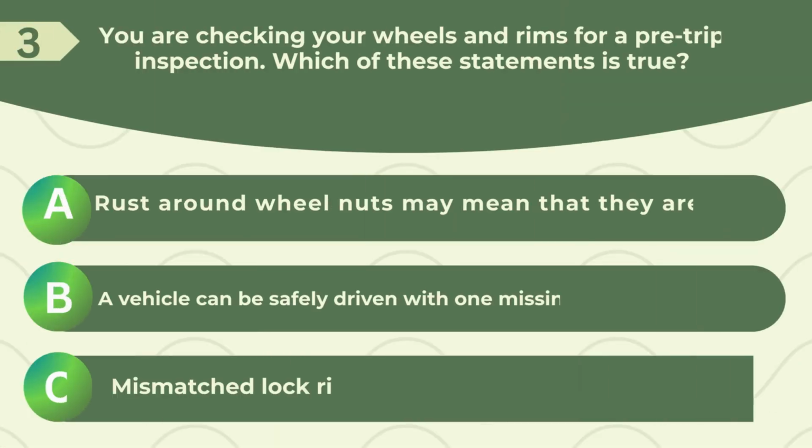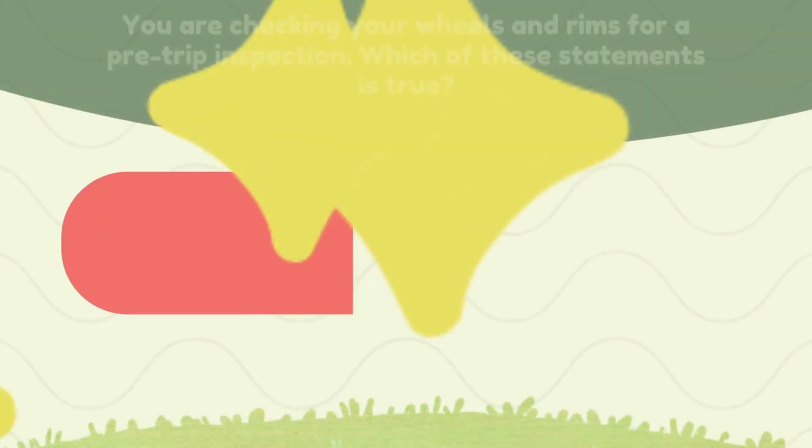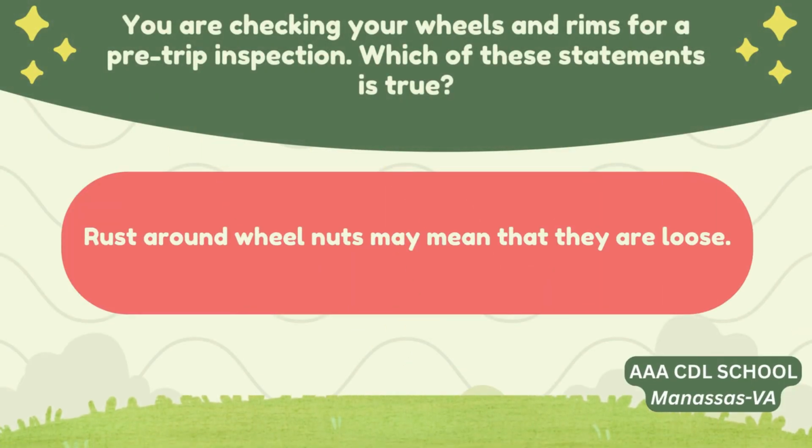You are checking your wheels and rims for a pre-trip inspection. Which of these statements is true? A. Rust around wheel nuts may mean that they are loose. B. A vehicle can be safely driven with one missing lug nut on a wheel. C. Mismatched lock rings can be used on the same vehicle. Correct answer: rust around wheel nuts may mean that they are loose.